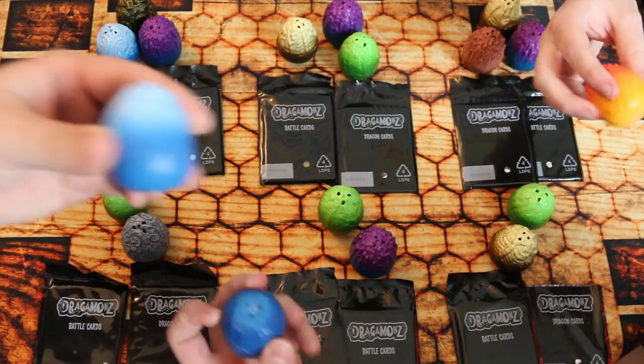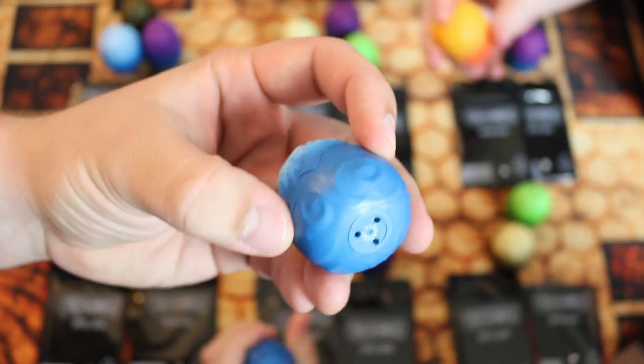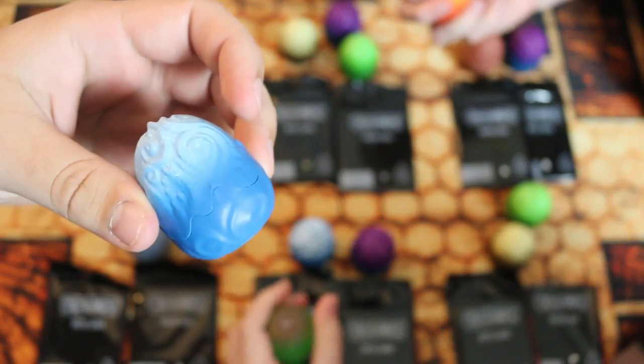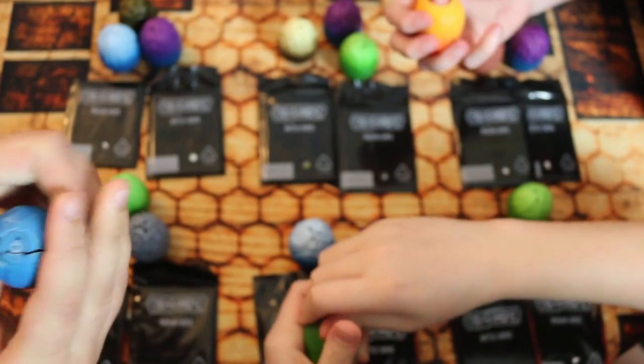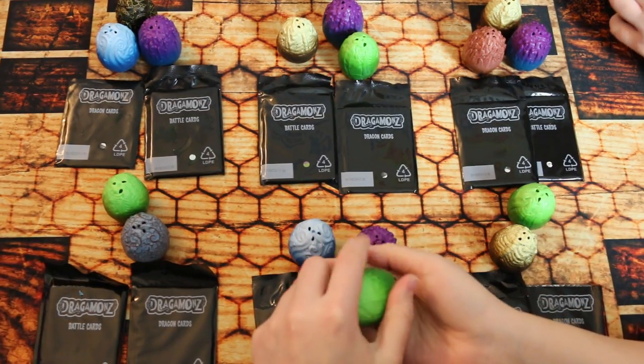Alright, so the traditional way you do Dragamonz is you take the little egg here, and you can see that it's kind of breakable on the bottom, and you're supposed to bang it on the table, but this is my nice new mat, so the adult way to do this is I just thumb it. Thumb it in there. We're gonna have so much little egg trash.